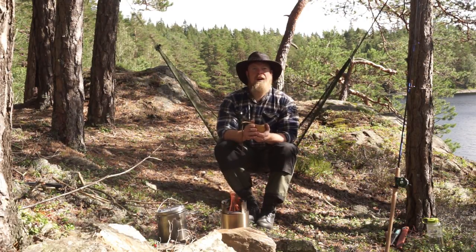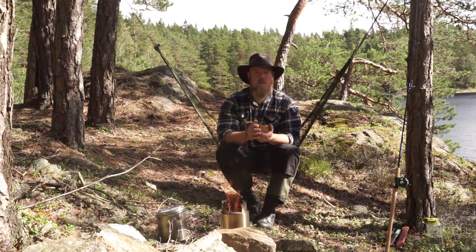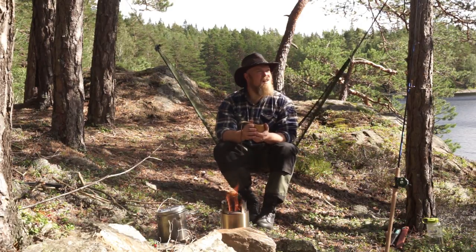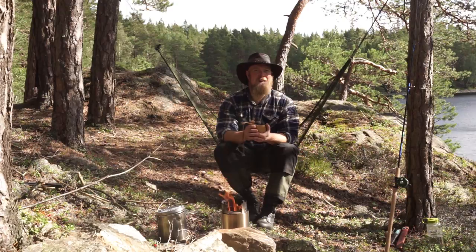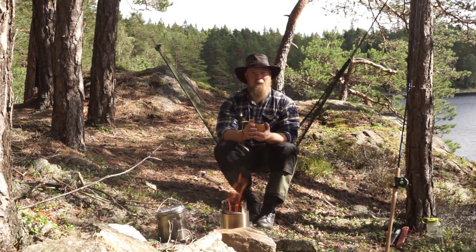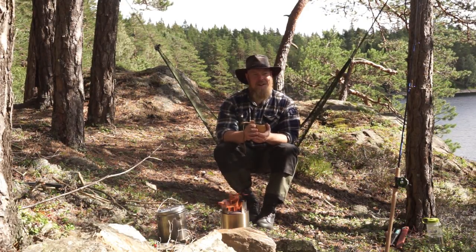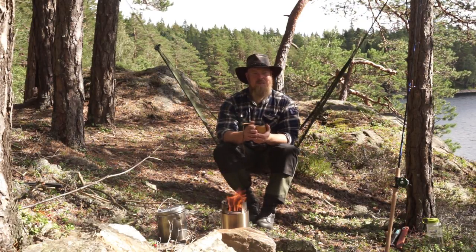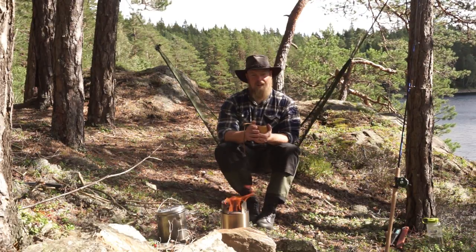Good morning. I have had a really nice night's sleep. It was raining tonight. I woke up in the morning and it was raining, so I spent an extra hour inside my hammock, which is always nice in the morning. And I tried to put up some new ideas for this setup.